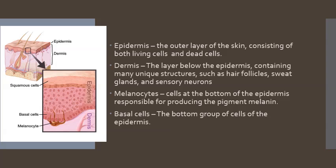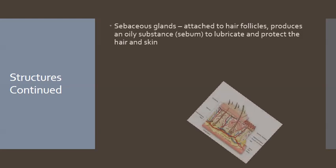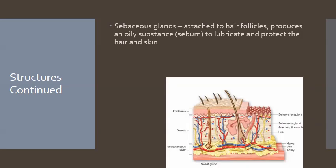The basal cells are a group of cells at the bottom of the epidermis. All other skin cells in the epidermis will come from these cells. The sebaceous glands are attached to hair follicles and produce sebum, the skin lubricant and moisturizer that keeps your skin and hair soft and helps your skin from cracking and peeling.